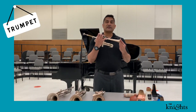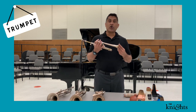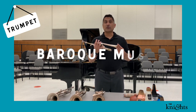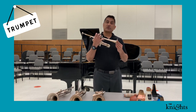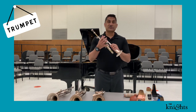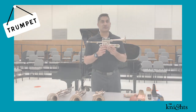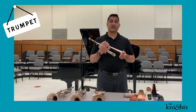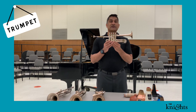The piccolo trumpet is capable of playing really high notes. And in a lot of music, especially Baroque music from Bach and Handel and Telemann, the trumpet parts were really high. So we have a piccolo trumpet that makes playing those notes a lot easier. Let's listen to a fanfare for the piccolo trumpet. This fanfare is written in the Baroque style.